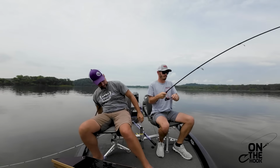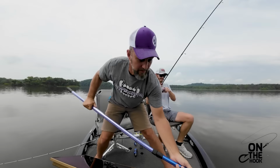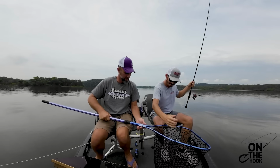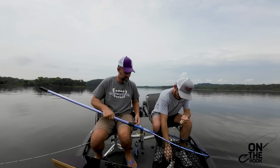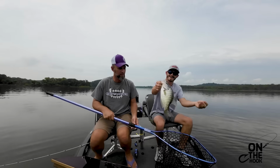Oh, it is a crappie. I thought it was a striper. There you go. Good fish, man. I sure did. I didn't grab the net because I swore it was a striper.